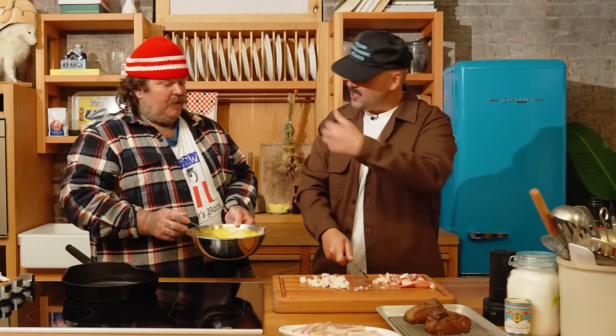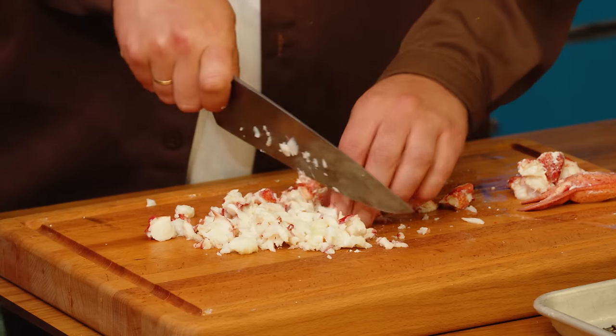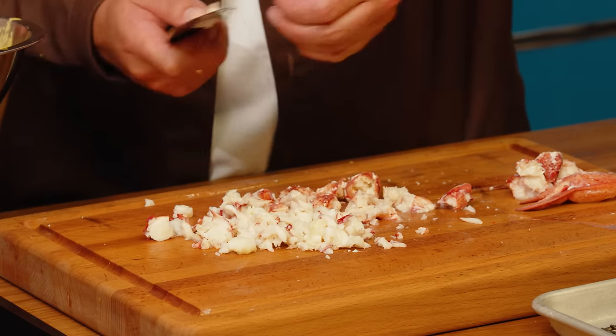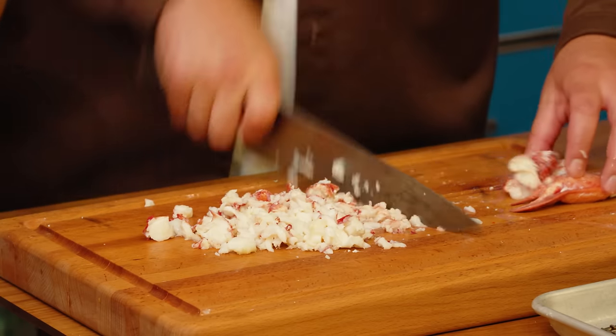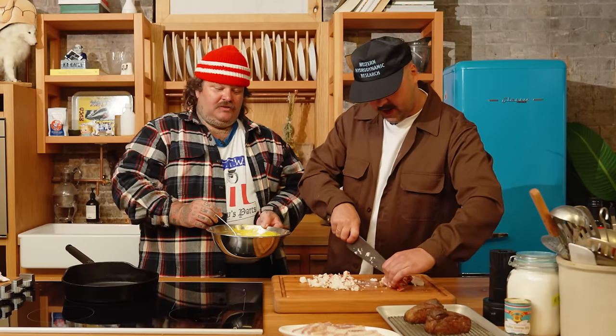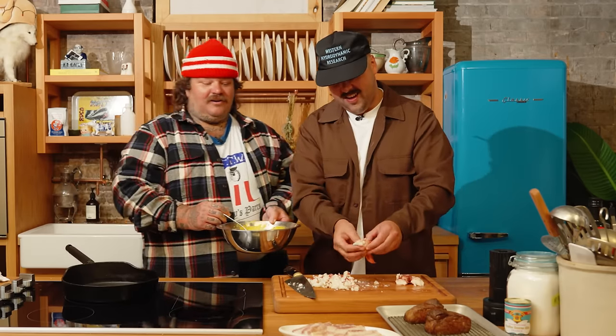We always have some big chunks in the fridge that we're keeping. Oh, big chunky boys. Felt some cartilage in there. Shell, chef, be careful. We always look for shells. Is there cartilage in there too? Yeah, of course there is.